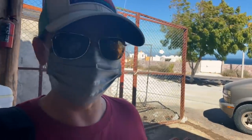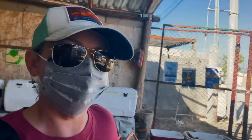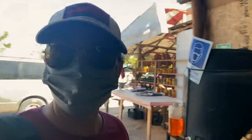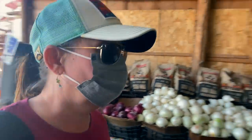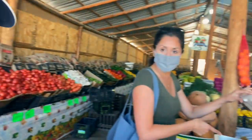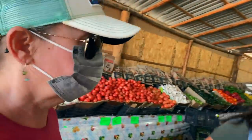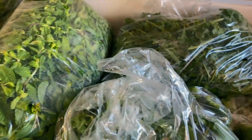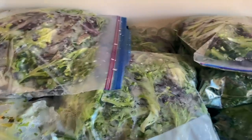That beet juice is so good. So we're getting all of our produce over here because our guy that usually drives by did not show up. So we gotta get our own stuff. They got lots of good fresh vegetables here. Mint. Yeah? It smells so good in here. Mint? Smell that. Oh my gosh. Lots of mint. So fresh. And some salad mix.